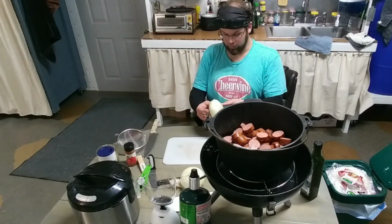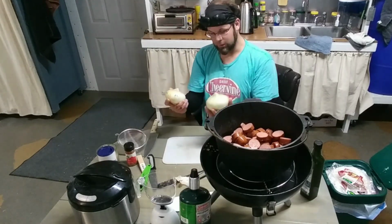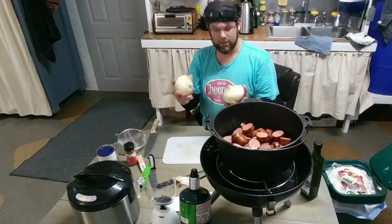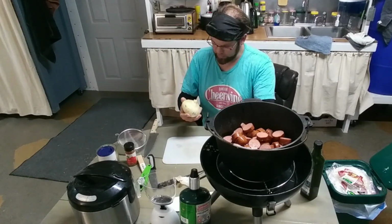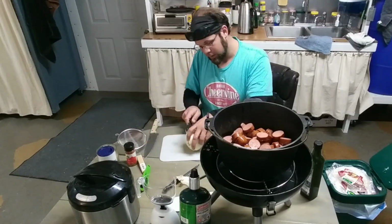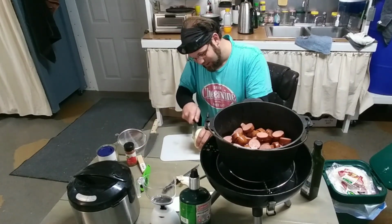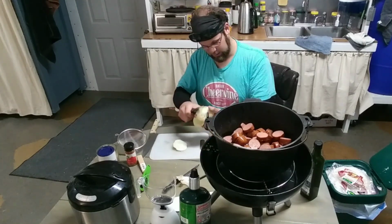It's calling for 1 pound of onions, and according to the scale in the produce department of the store, 2 onions actually came up to a little bit more than a pound. So we're going to be a tiny bit heavy on onions, but my family loves onions. I don't think they're going to be upset about a little extra onion.